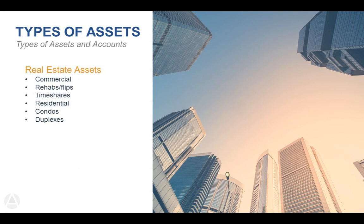So, types of assets. Again, this is just an example list. It's not something that you have to abide by when you're choosing an investment, but real estate assets are going to be the most common investment we see. They make up about 33% of the investments. We don't see too much commercial real estate, but it is certainly something that is allowed. Rehabs and flips, you can definitely purchase a property, rehab it, turn around, and sell it.